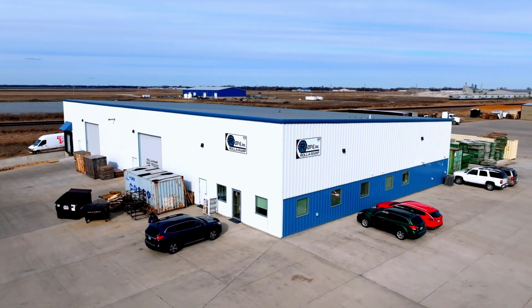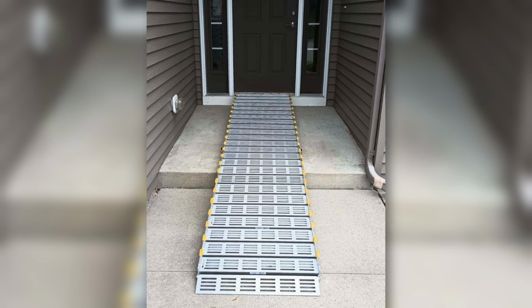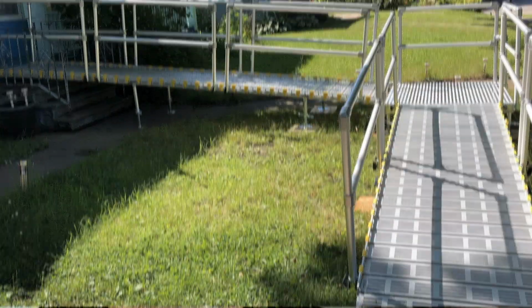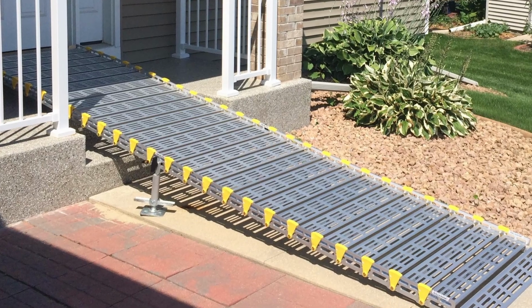Roller Ramp is a small family-owned company that provides a product that increases people's independence and provides safe access into their homes. Any CIL starting or having an access program who wanted to start a ramp program would benefit from Roller Ramp. Every time we put a roller ramp on somebody's home, it improves their quality of life. Every time we provide safe access to somebody's home, it's improving the quality of their life. Roller Ramp is the portable, flexible, and durable ramp solution for your CIL client needs.